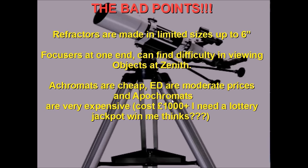There are 3 different types of refractor. The achromats are the cheapest of the line, but they are good. I will explain achromats later on. Extra dispersion glass refractors are basically the same as achromats, but the lens elements are machined a lot more. They are tested to make sure the red, blue and green light waves are focused to a single plane. So it's a much better, highly machined glass. But again, expect to pay moderate prices. I mean, £400 to £500 for an ED glass refractor is what you should expect to pay.